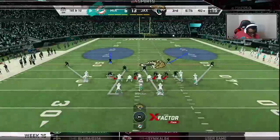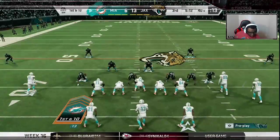Ready? Blue lane. Right there. 54 miles. Pick it up. Pick it up. Pick it up.